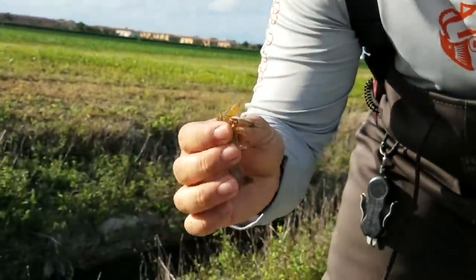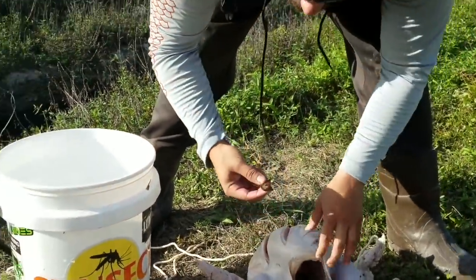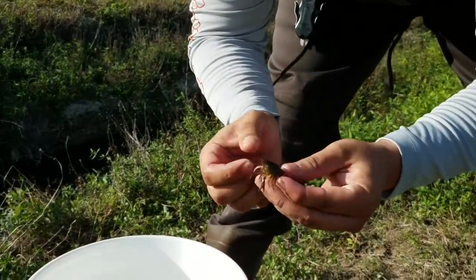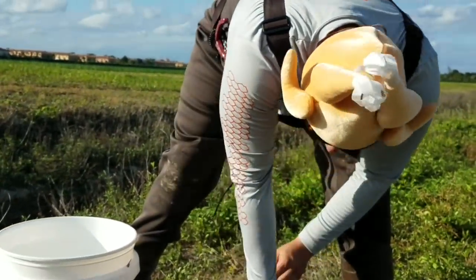Look at this crayfish, guys. We for sure got one because he was trying to run away. Let's see what else we got. We got a baby crayfish. Oh, he's so little. I can't wait until our mama crayfish has babies. That's two.